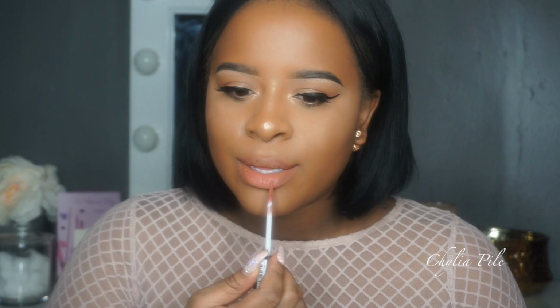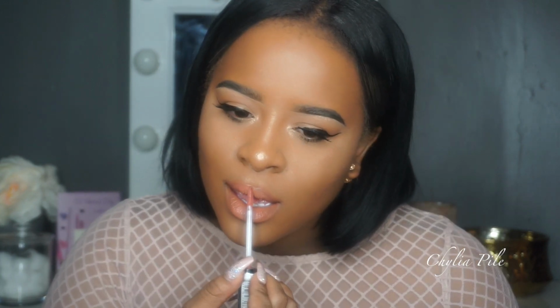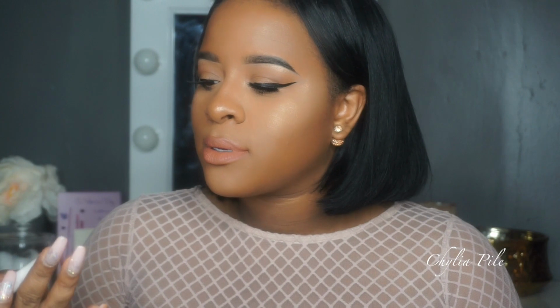Next, I'm going to be taking my NYX Cosmetics Lingerie Liquid Lipstick in the color Ruffle Trim, and I'm going to apply this to my lips. Now I'm going to take a little bit of She Bad from ColourPop.